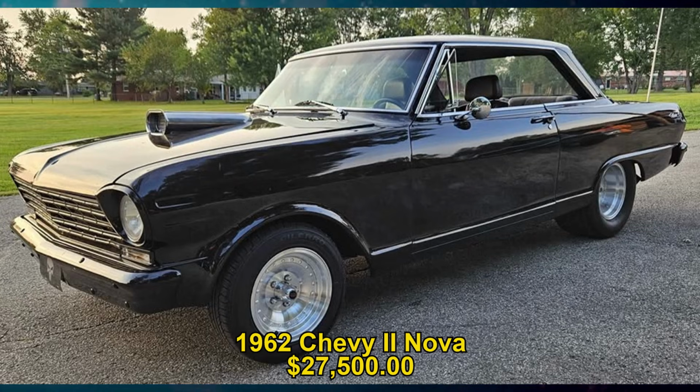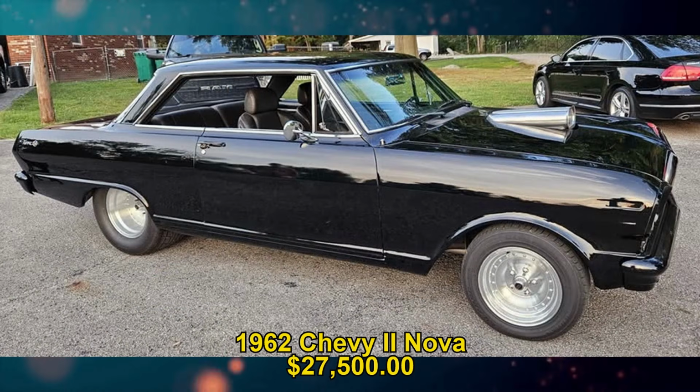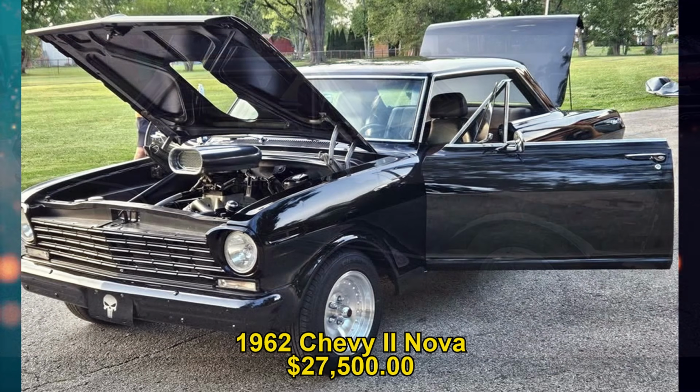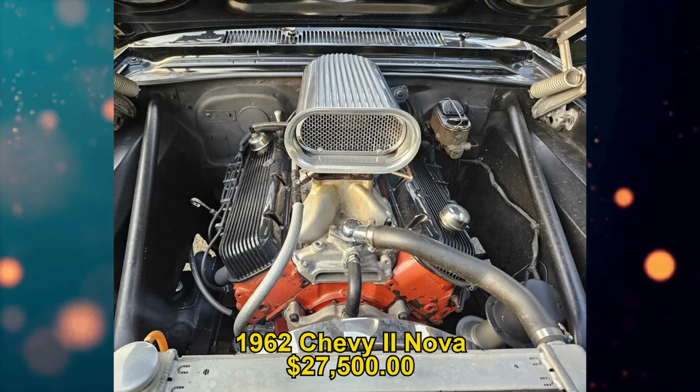From the seller's description, $27,500 or best offer, no trades, 1962 Chevy 2 Nova, modified into Pro Street 454, drag strip ready, 3-speed transmission, all new tires, minor rust spot over the back left passenger wheel, about 1 inch wide by 2 inches long.